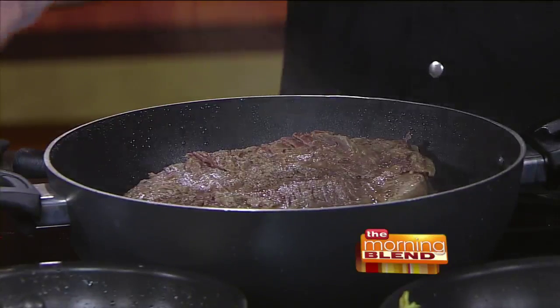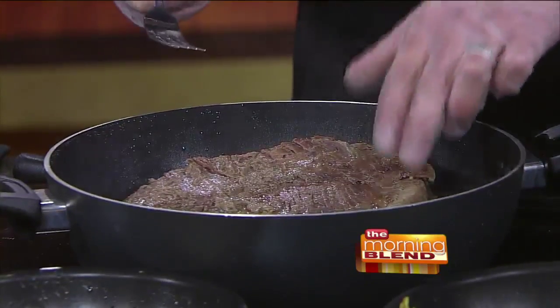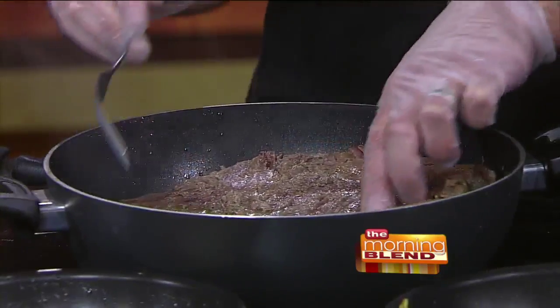Now this one is a little bit smaller because I was bringing it on TV. Some of them are really large. And when you're cooking a bunch of them together like that, you have to make sure that you don't overcook them. And the way that you can tell if your brisket is done right here is if you look, you can see that there's a grain.